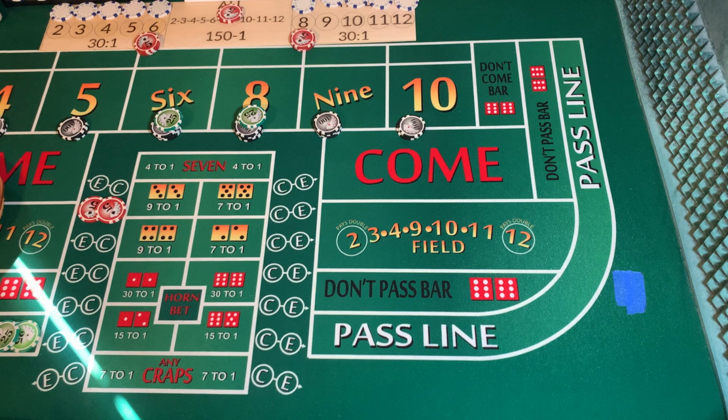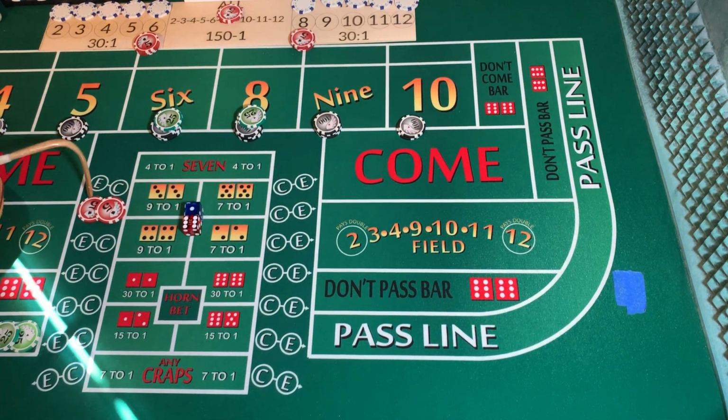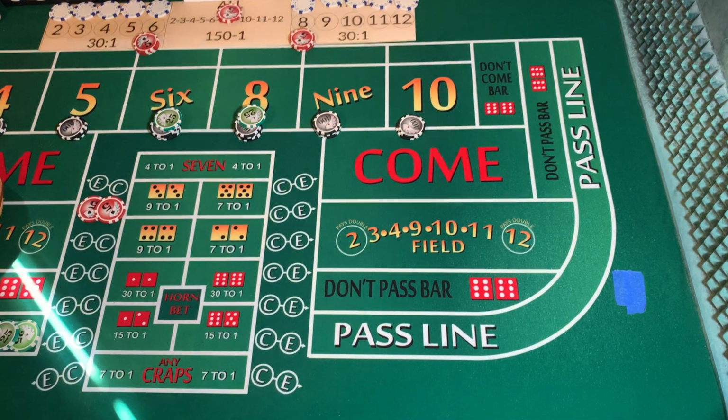Our working bankroll is $5,000. We have a little over $2,000 out there. 3, 2, 1, 3. Dice are out. That is a 1, 6, 7 come out 7. And like I said, the place bets were off. So we're going to lose 50, win 50. It's a wash.